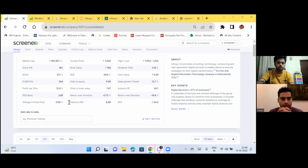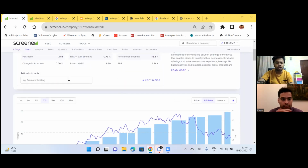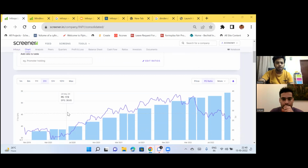If you see the historical numbers, the top line and bottom line growth is relatively less than what the stock PE is. Correct, right? Now if you look into the 3 years median PE of Infosys, it's hovering around say between 25 to 30.